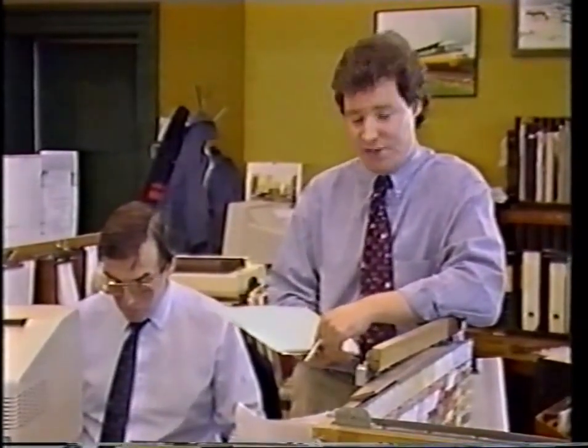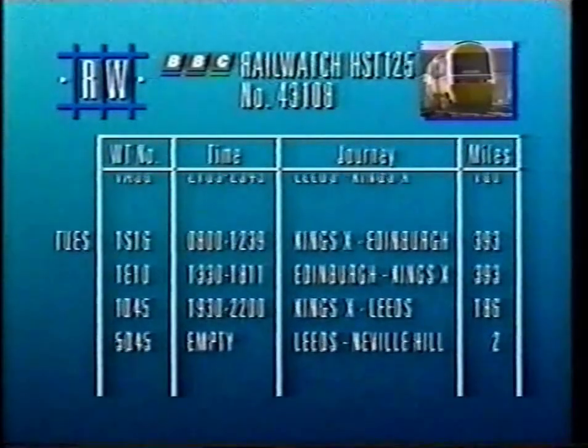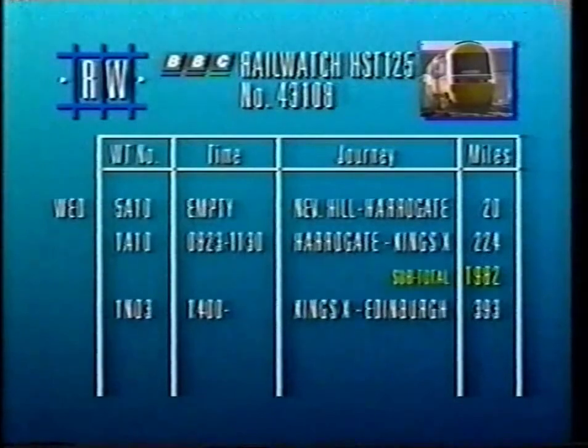Now to your control and Rob. Thanks very much, Paul. The latest on our own Railwatch train is that it's now 10 minutes behind time. It's just passed through Peterborough Station. Now, of course, we've been following our train throughout the week. By the time it got to King's Cross this morning, it had done something like 1,982 miles this week, so it's halfway on its way to America by now.